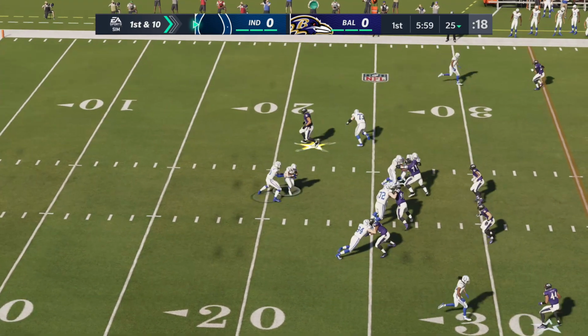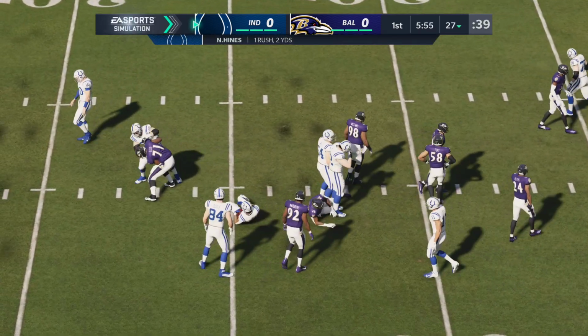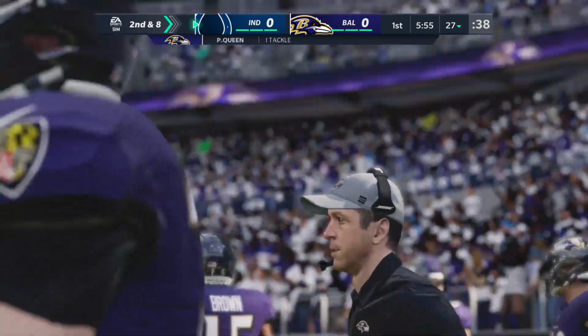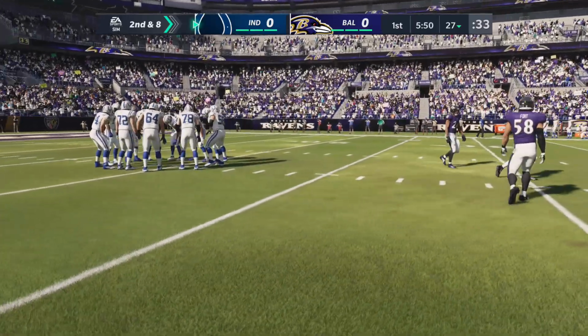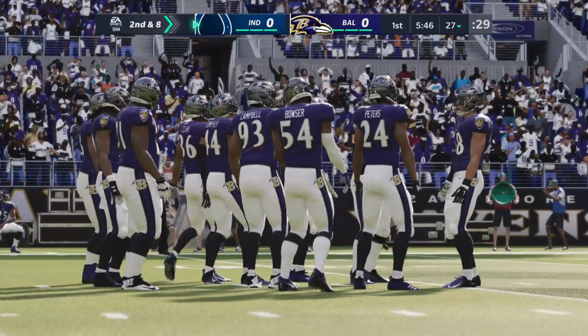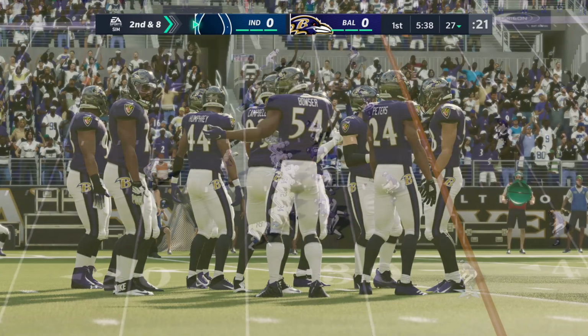Nyheim Hines, his first carry, and he's upended after a gain of 2 out to the 27. Only a couple for him there on the game's first play, and it's second down. Any lane that might have been open there was closed pretty quickly, because the defensive front won that battle at the point of attack at the line of scrimmage. They used great leverage, held their spot, and stacked him up.